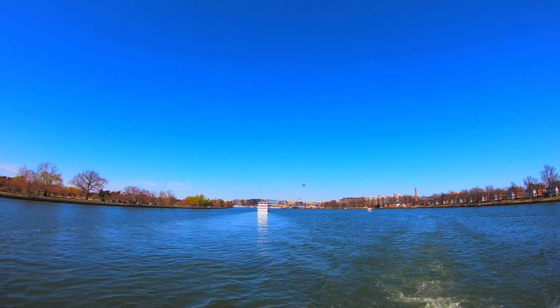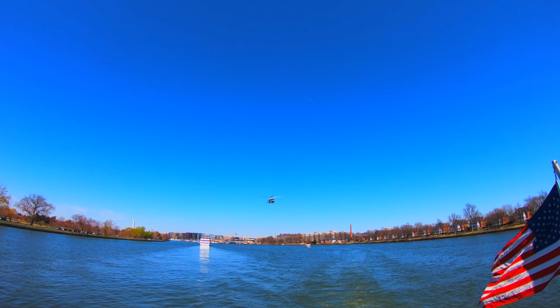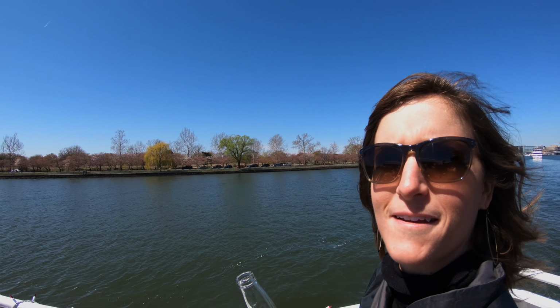Traffic in DC with all the choppers flying. This one I can't tell, maybe it's a news chopper. Police chopper this time.